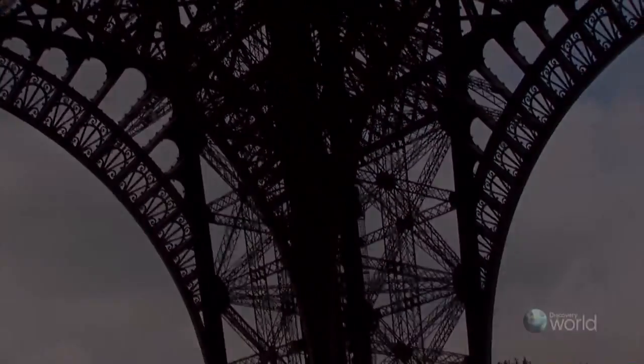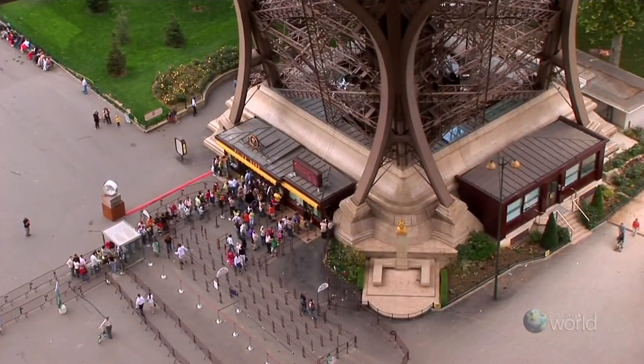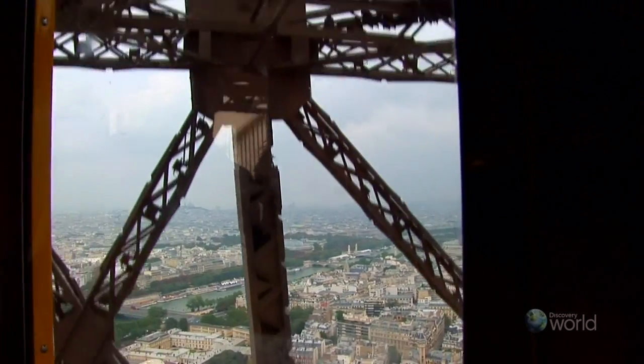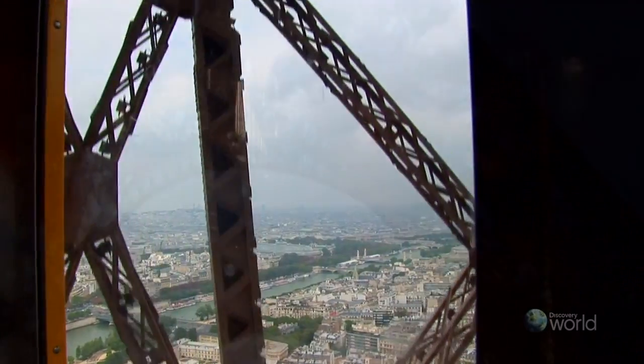The tower was ready in time for the exhibition and immediately became a hit with the public, who flocked in great numbers to see the marvel for themselves. By the end of the exhibition, nearly 2 million visitors had paid to climb the tower. It was a hit. When you get to the Eiffel Tower, you have two choices.